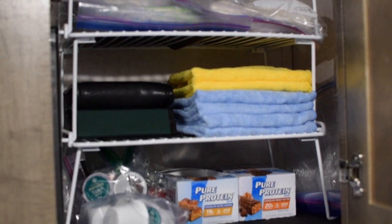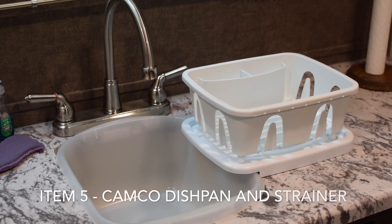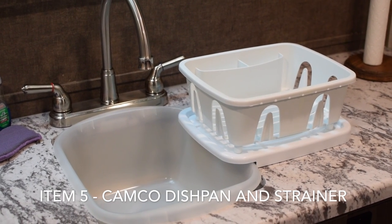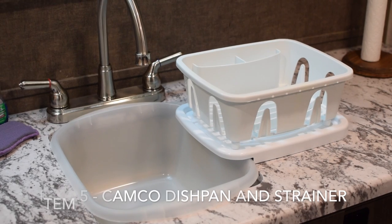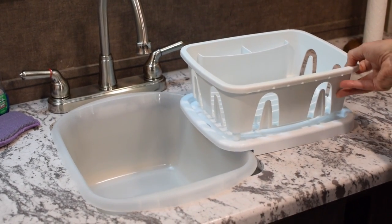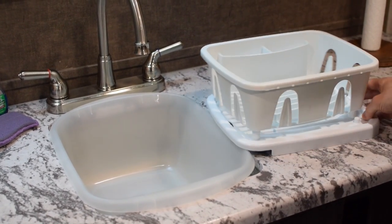On to number 5. Okay, so the 5th and final item in our top 5 kitchen helps for the RPod is the CAMCO dishpan and strainer. This has come in very handy for kitchen work in the RPod. You notice the strainer, you can put several different sets of dishes, etc. in the strainer. It stacks away nicely, it works well.